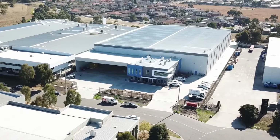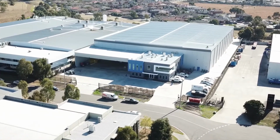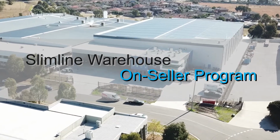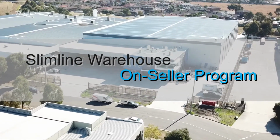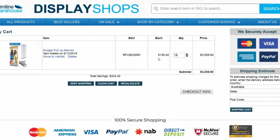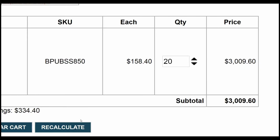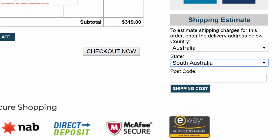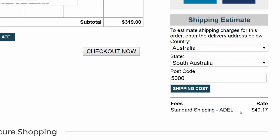At Slimline Warehouse, we're committed to your business success. We offer a rewarding on-seller program for all Australian print and display companies to on-sell direct to your customers. Our bulk buying incentive program gives you discounts on purchases of larger quantities. The more you buy, the less you pay. What's more, our online price calculator ensures our product and shipping costs remain transparent.